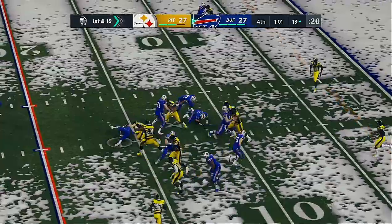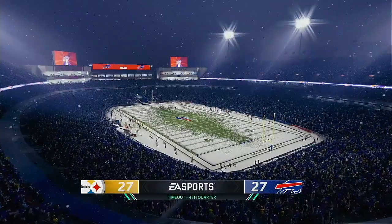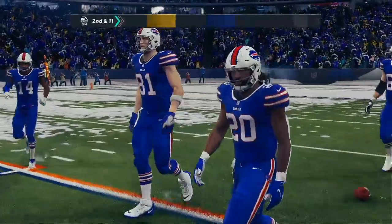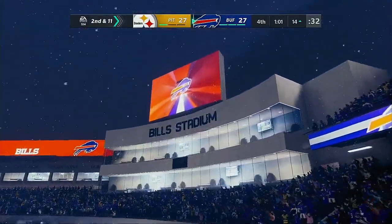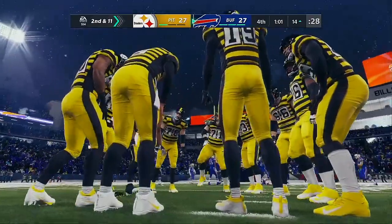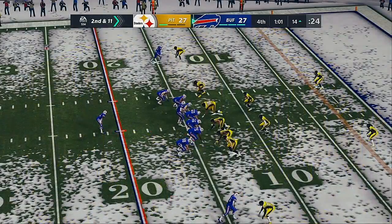Now a run with Moss. And this time the yards won't come so easy as they'll, in fact, tackle him behind the line. Now the Steelers use the 2nd of their 3 timeouts as they get the stoppage with just over a minute to go in the game. Second and 11 now.